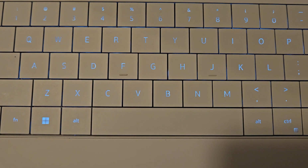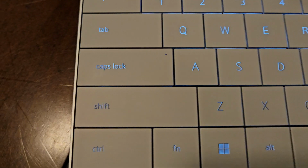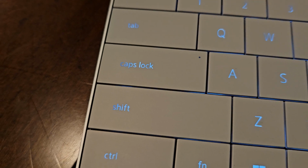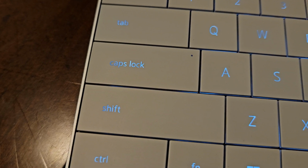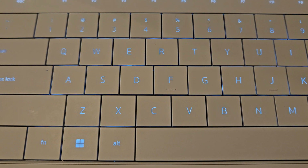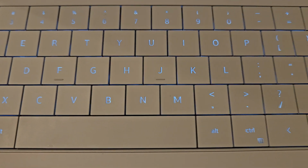The visibility of key legends on the white keyboard is problematic. This always happens, especially when the white backlight is on, and there's uneven backlighting on some keys, like the caps lock key, which doesn't actually shine through consistently. It's just a little bit cheap looking.